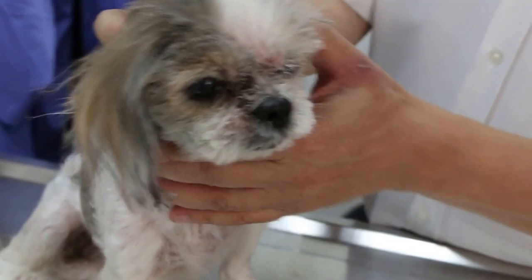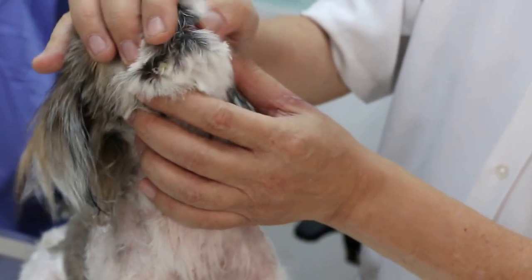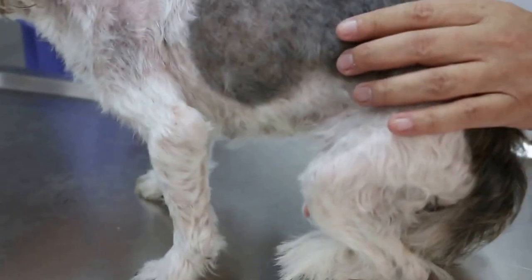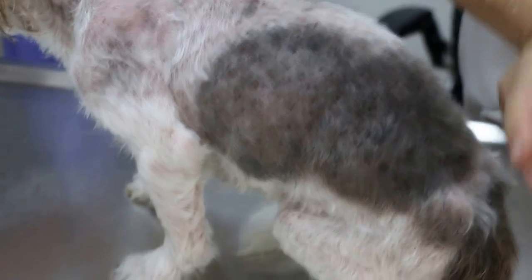8/2016, Wednesday. This 11-year-old Shih Tzu, the complaint was that she was not eating yesterday and had vaginal discharge, which the owner sent an image to me by WhatsApp. Now, according to the owner, the discharge was yesterday, and the image was this image.